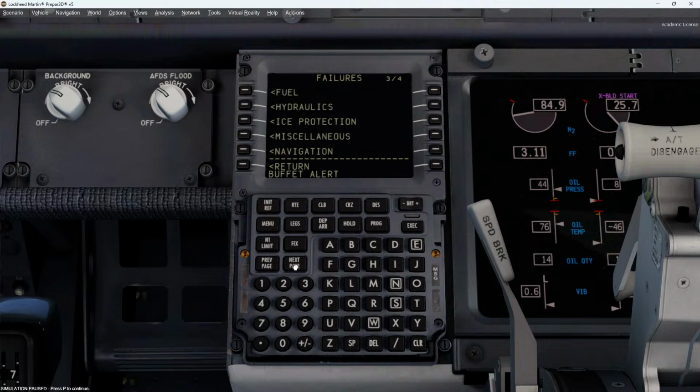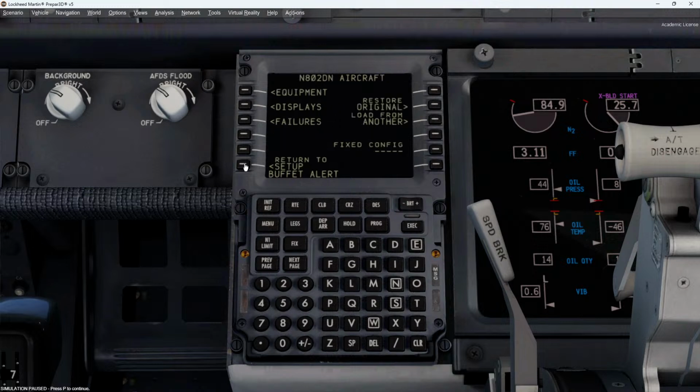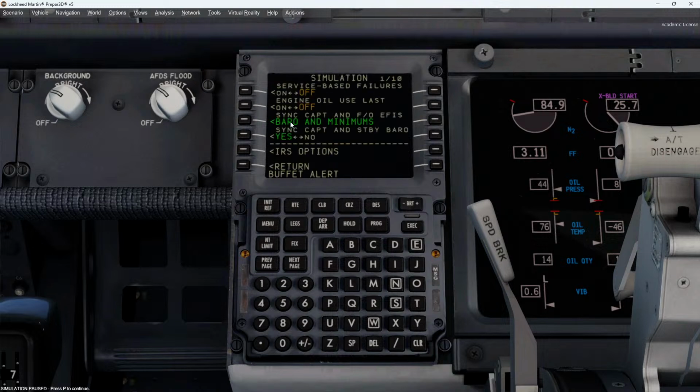Active. Active, clear all. Indicates none. And then, okay, then FMC, okay, PMDG, options, simulation, service-based failures, off.